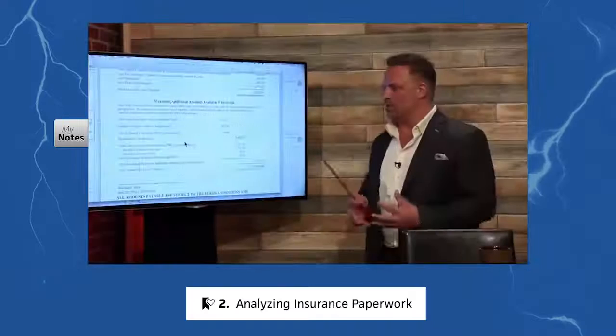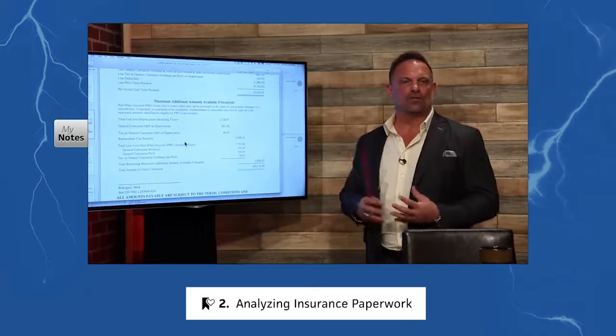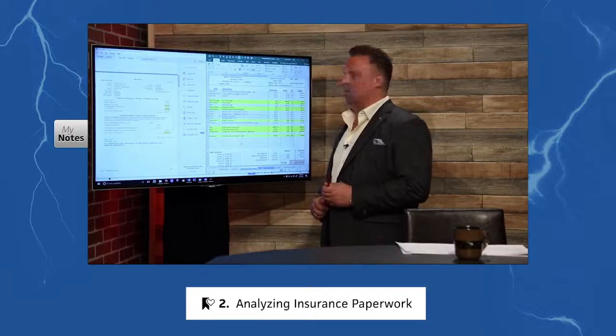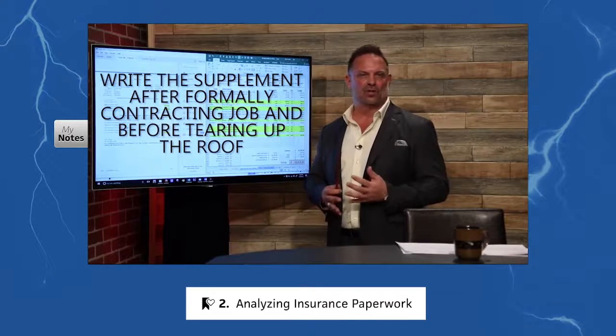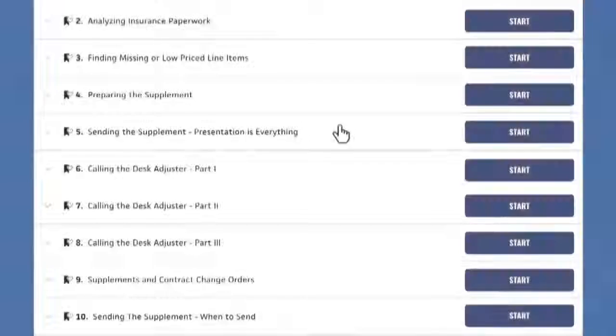If you're a new sales rep or a manager and you're looking at insurance paperwork for the first time, you need to scour through that summary page and find the highest dollar amount. That's the magical time to get our supplement written and sent off to that desk adjuster, after we formally contract the job and get that initial deposit, and before we start repairs or begin to tear off the roof on a first trade.